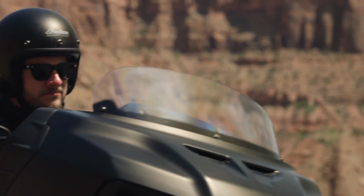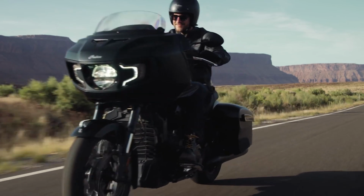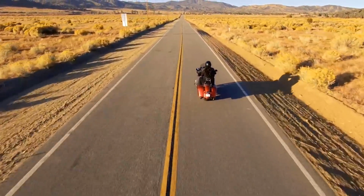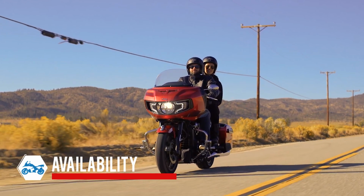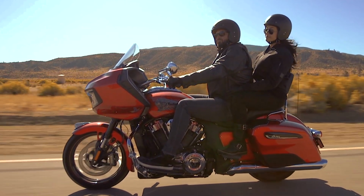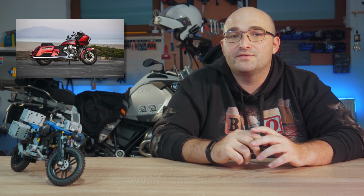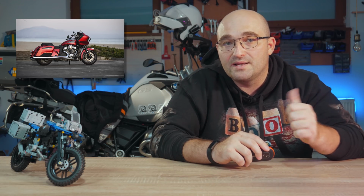The limited version comes in at $28,000 and it's available in several metallic colors and adds color-matched fender closeouts and highway bars. Availability of the Challenger in Indian dealerships will be starting from November the 5th, just 1 week after the launch, and nowadays this seems to be the anti-norm, with manufacturers making you wait months after a reveal until you can get your hands on one. So, well done there, Indian.